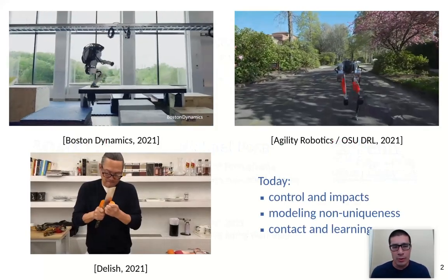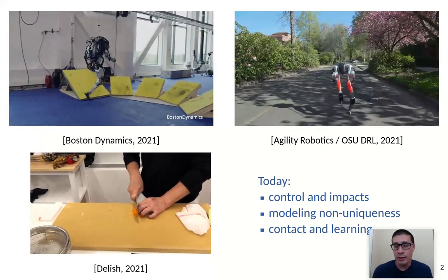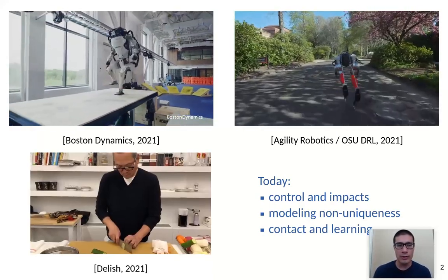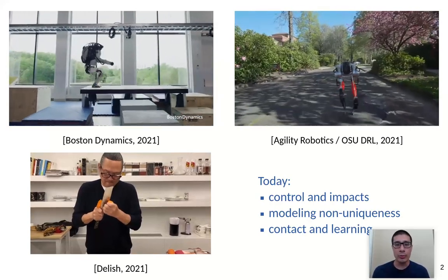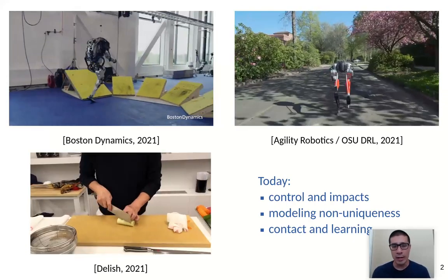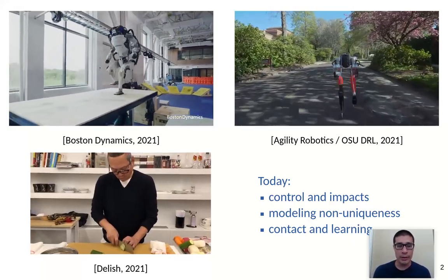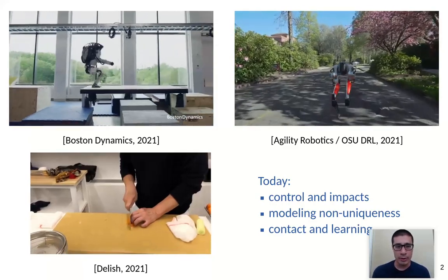It should come as no surprise to attendees of this workshop that impacts are becoming increasingly prevalent in robotics. I think this is largely due to increases in capabilities, particularly on the locomotion side, when it comes to performing very dynamic human-like motion, whether that's running, jumping, work we've seen from Boston Dynamics, Agility, and others. On the manipulation side, we're still a little ways away from this, right? Here is Iron Chef Morimoto chopping some vegetables, and I don't think our robots are quite there yet.